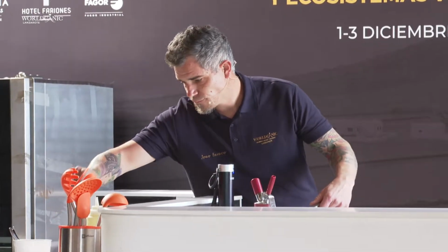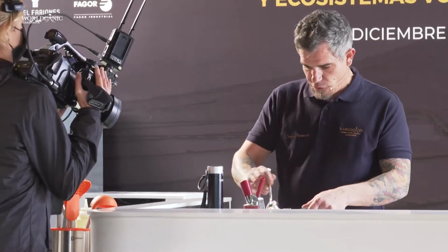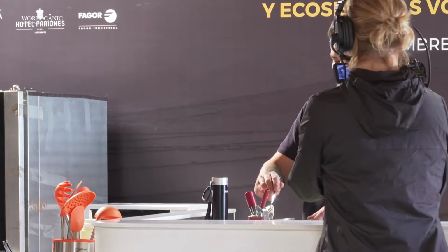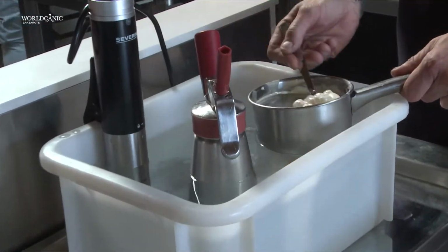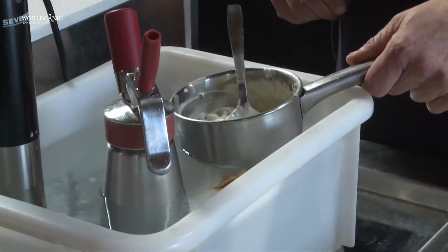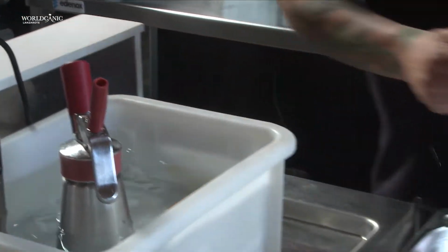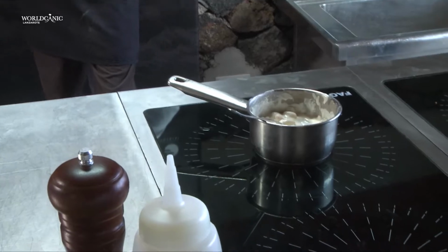So, in this dish, I tried to combine Spanish cuisine, local products from Lanzarote, and also keeping in mind my roots in Brazil. It's a little bit cold, actually. Let's see if we can heat it up a little bit. No problem. Not to worry.